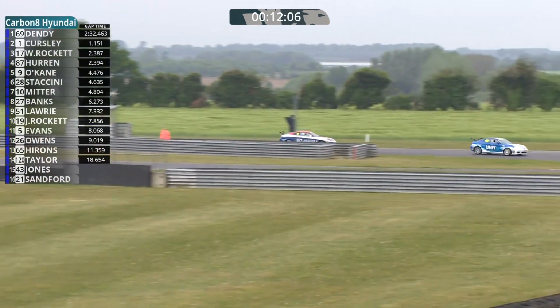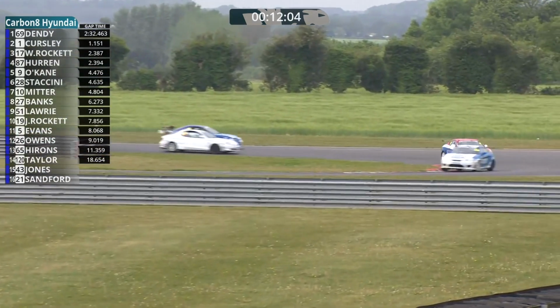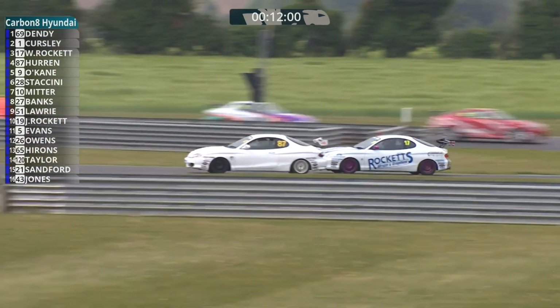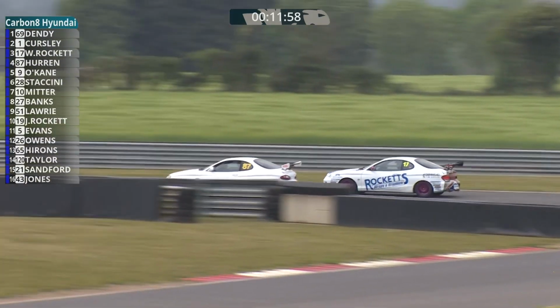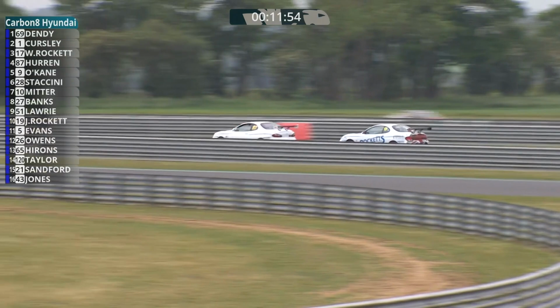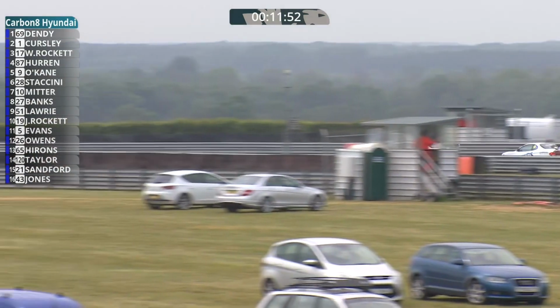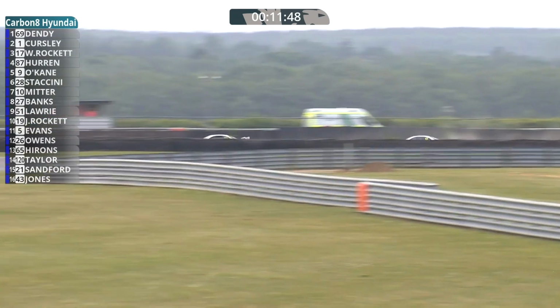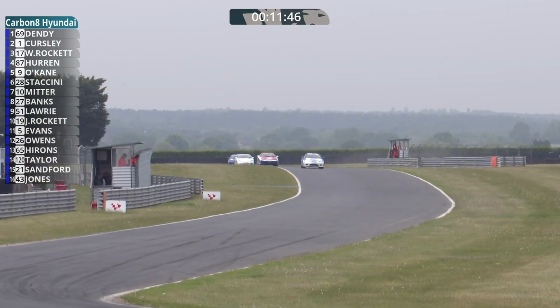Behind them is Darren Banks, number 27 in the S3. Lifting a wheel there, Alex Kersley, as Neil Hurren continues to hold off Wayne Rocket for third place. Rocket was ahead, but only just at the line. Paul Lorry and Johnny Rocket round out the top 10. Johnny had a podium at Brands Hatch at the end of last season. Managed to beat his father.